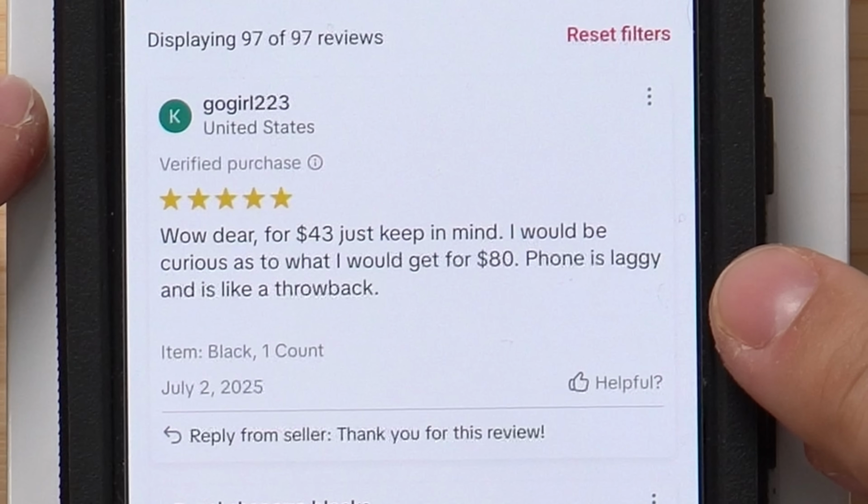At the very end, they say the phone is laggy and is like a throwback. Like, it's so laggy and slow that it's nostalgic for an old phone they had in the past. That feels like a paid endorsement that they had to leave a 5-star review, and it was so bad they didn't even know what to say.